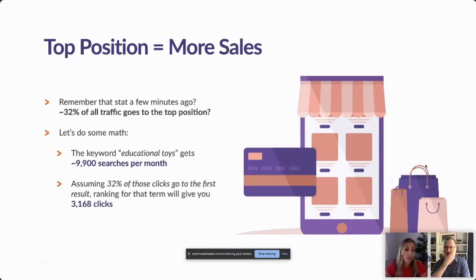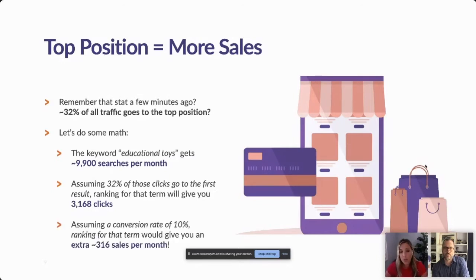So we're going to assume, again, that 32%, right? So 32% of those clicks go to the first result. So that gives you about 3,000 clicks, roughly, and we're assuming a conversion rate of 10%. Everybody's different, of course, but if we're assuming a conversion rate, so that traffic converts into leads, somebody is buying something from you, they click on a search result, they look at your product, they add it to their cart, and they buy.